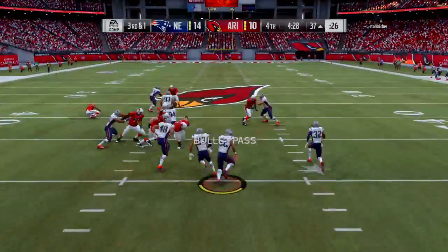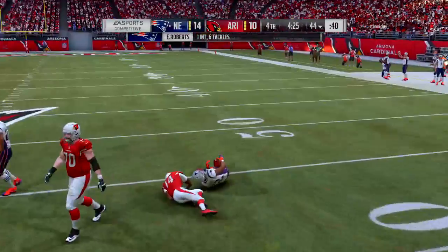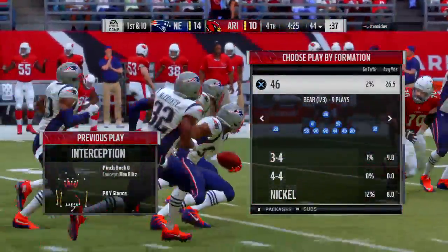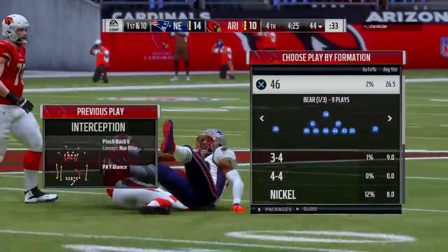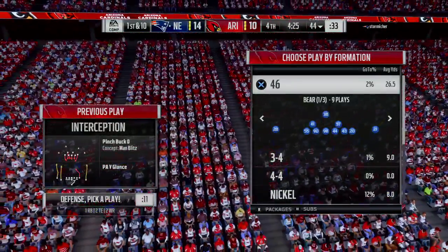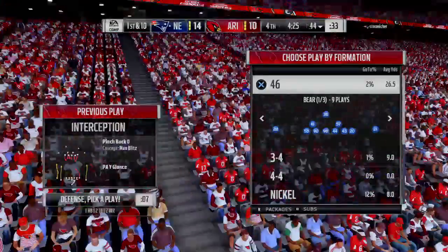And he fires one that's intercepted. Picked off at the 30. And the return comes to a halt right at the 44-yard line. Brandon, offensively, this has been a tough day for him. Trying to find a place to throw the football. It's been extremely difficult. I've got to give a lot of credit to the secondary, especially the corners who have had the receivers on lockdown.